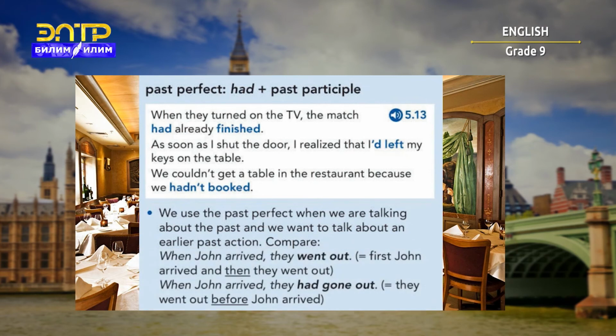When John arrived, they went out. First John arrived, and then they went out. When John arrived, they had gone out. They went out before John arrived.